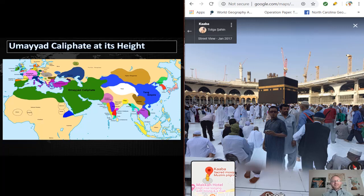Now, after the death of Muhammad, the Rashidun Caliphate would extend its territory. Now, this would make a period of conflict between Shias and Sunnis over the control of the empire and Islam. The Rashidun Caliphate was largely Sunni, but would end in 661, shortly after Ali took the throne.